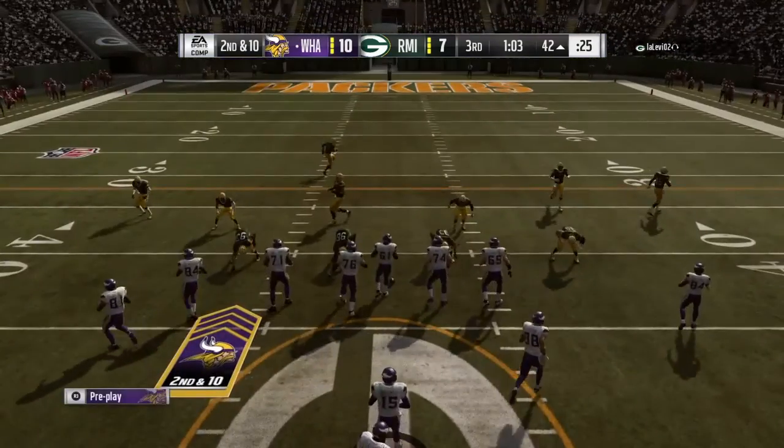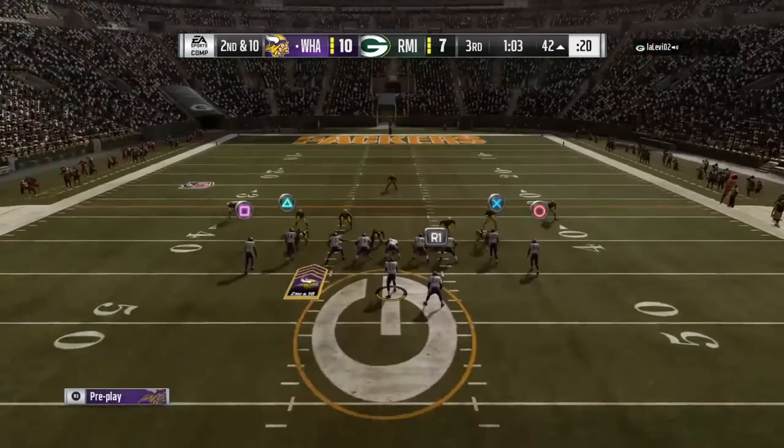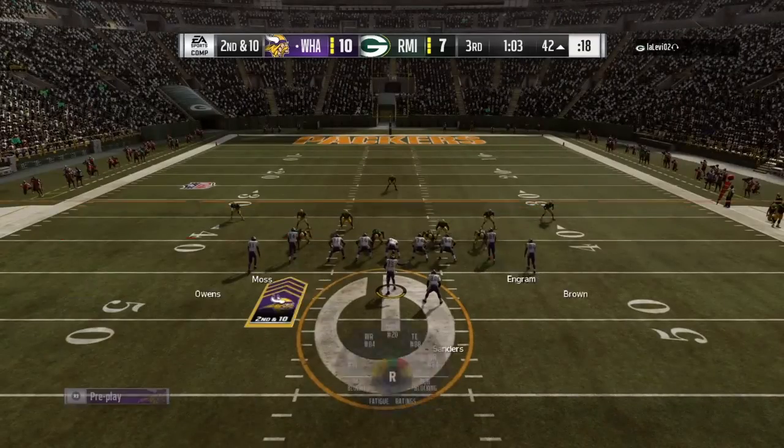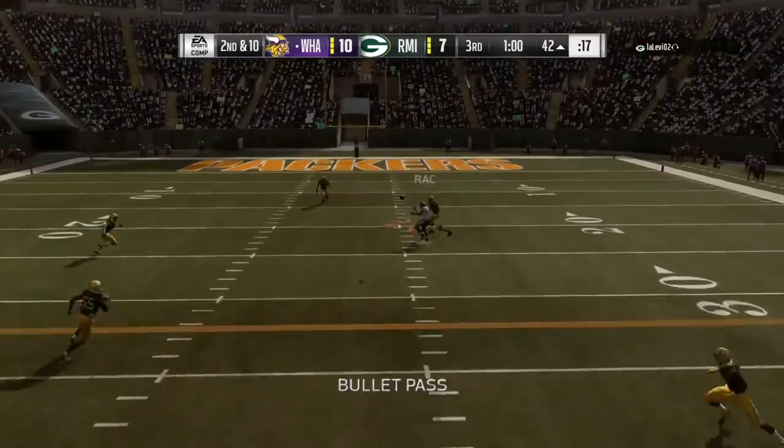Well, he did almost everything right. Excellent coverage, breaks on the football, unable to haul it in, so he dropped an interception. The key for him right now is don't dwell on it. Just move on to the next play.